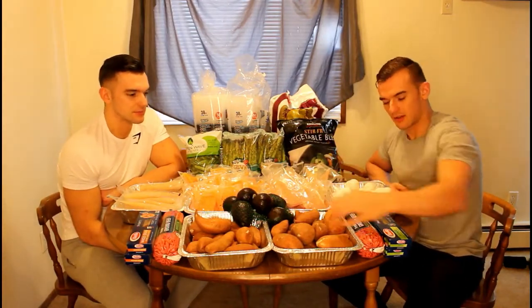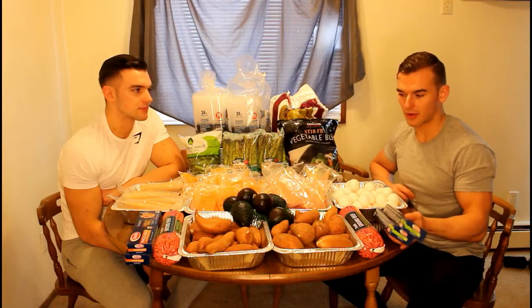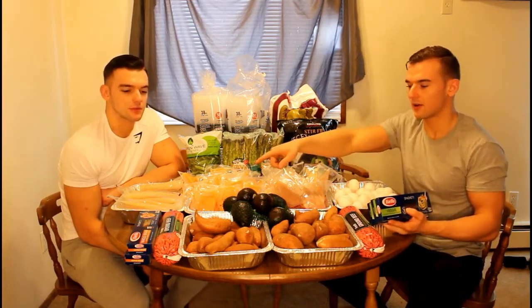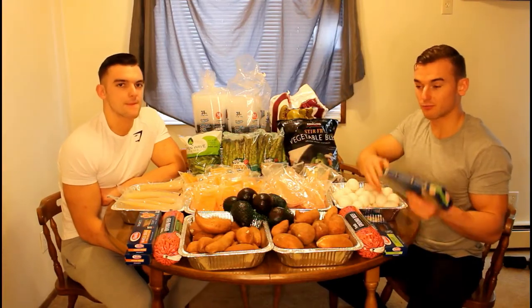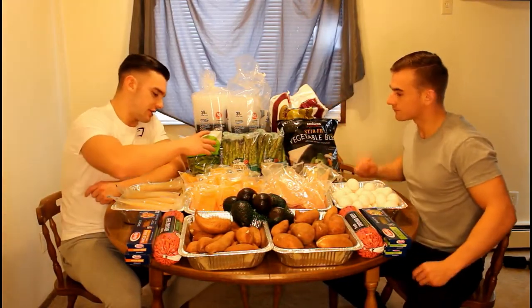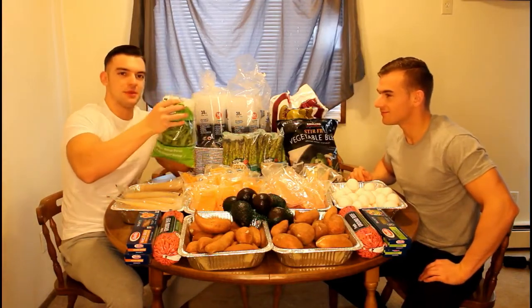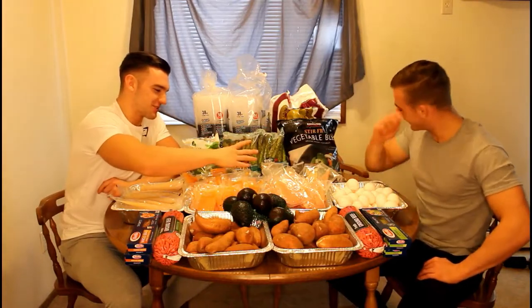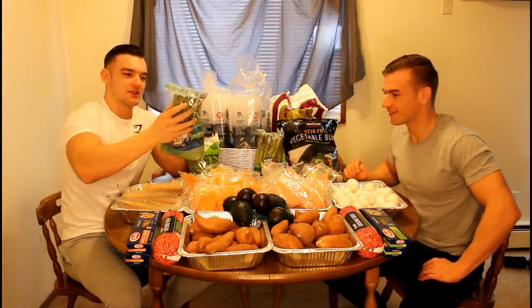And then we got a couple options of spaghetti. We got the veggie kind, and then over there on Steven's side we got the whole grain. So we're gonna be making at least one of each. And then if we need more food, we'll add more. We got veggies over here. We got pea pods. Don't cut me off. I just did. We also got asparagus.